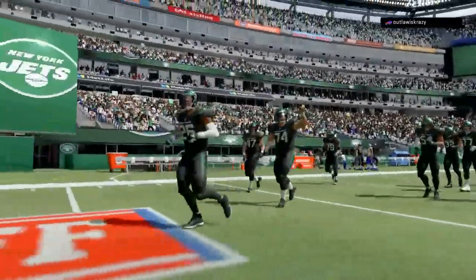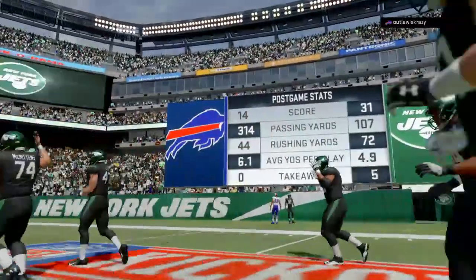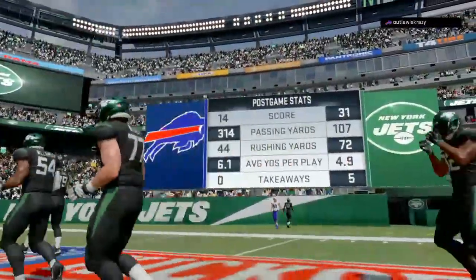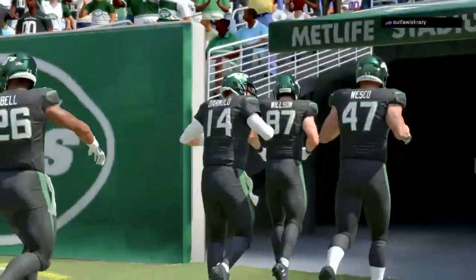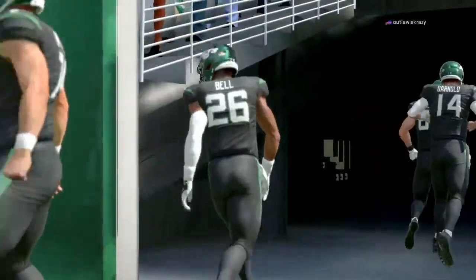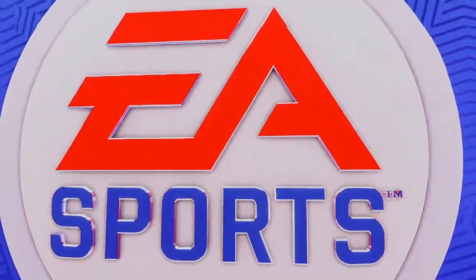So for the Jets, that'll be a happy locker room as they start this season 1-0. And they'll get another home date next week as the Patriots will come to town. Meanwhile, for the Bills, they obviously fall to 0-1 with the defeat. And they'll look to regroup next week as they head down to Miami to take on the Dolphins.